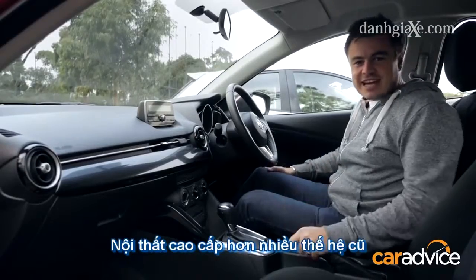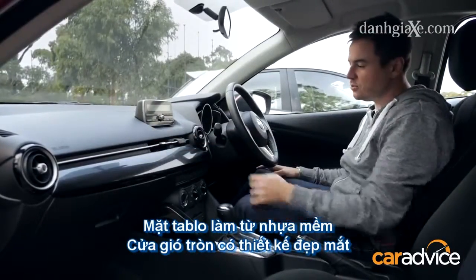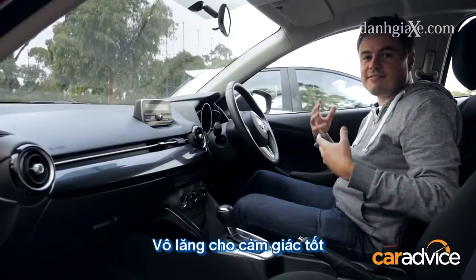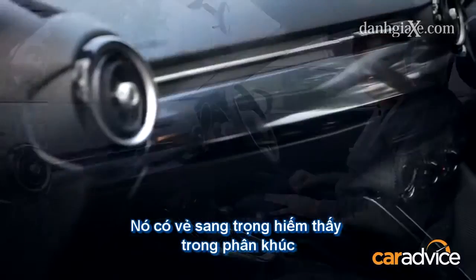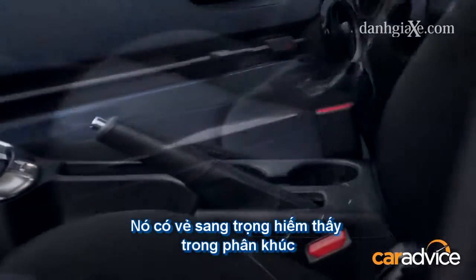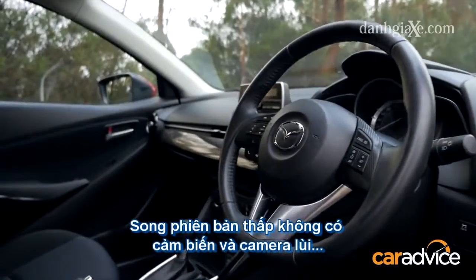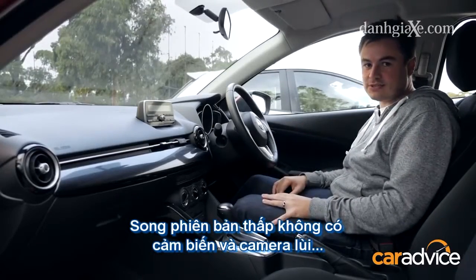The cabin in this new car feels much more premium. Everything from the soft touch plastics on the dashboard to the little widgets around the cabin and the great steering wheel give this car a feeling of luxury and something you wouldn't normally expect for a car in this segment. Annoyingly though, for a car that's going to spend most of its time around shopping centres and zipping through the city, the Max and the base model Neo don't come with a reversing camera or any parking sensors at all.